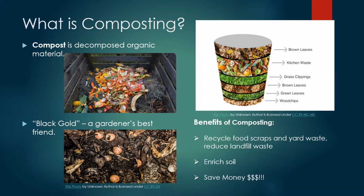Okay, so let's get into it here. To learn what composting is, first you need to understand, well, what is compost? And compost, as you can see, is decomposed organic material. Now, to gardeners, this stuff could be called black gold because there's many benefits to using compost in the garden. So compost is comprised of organic materials. So basically stuff from nature. It could include leaves, shredded twigs, kitchen scraps, anything plant-based really.